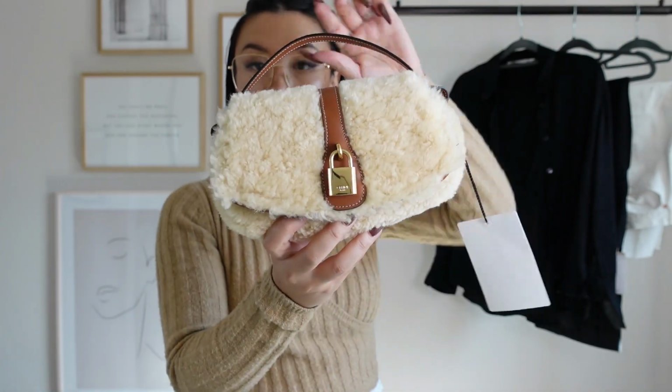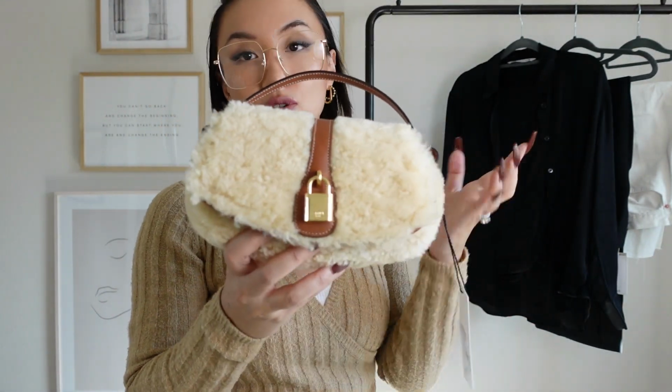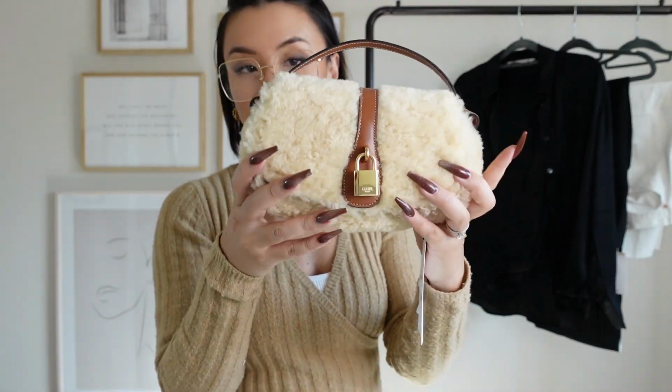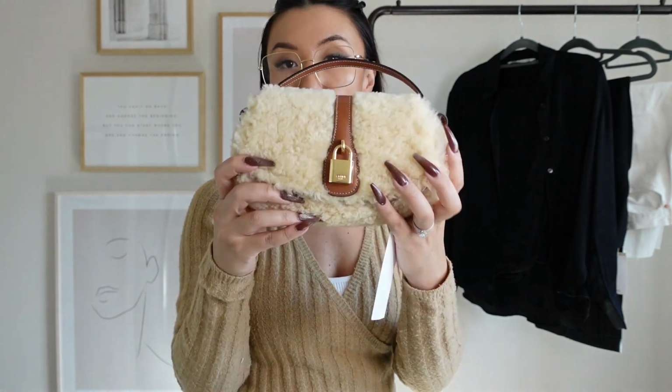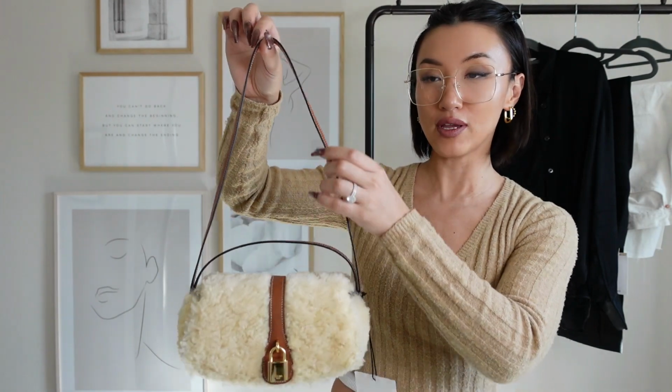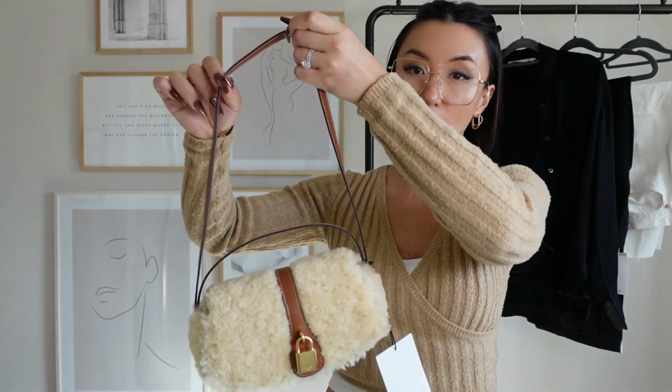And you can use this at night or for a more formal event, like a formal dinner or whatnot. I thought it would be really cute too. I love that it has two options for how you want to wear it. But most likely, to be very honest, I'll probably use it with the shoulder strap, based on how I like to dress and the occasions in my life, as an everyday bag.